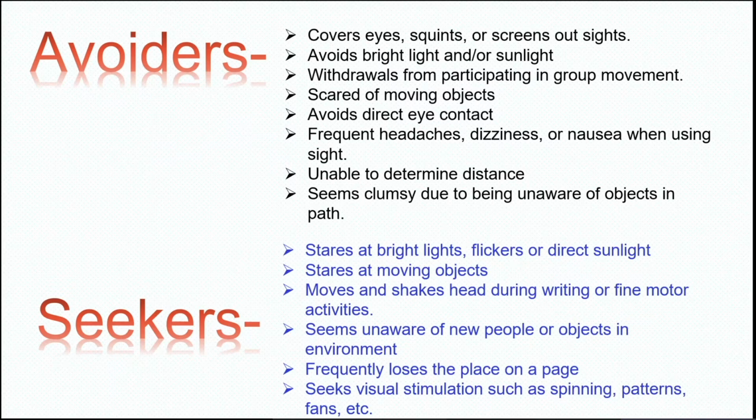Seems unaware of any new people or objects in the environment. They're kind of not really paying attention to that. They're very unaware of that. Frequently loses their place on a page. These are the ones that, if they look up and go back down, they can't find their place from where they were reading. And they seek visual stimulation such as spinning, patterns, fans. You'll notice that when they're little, they love to spin around a lot.